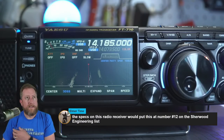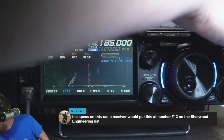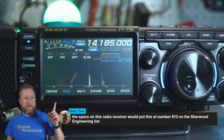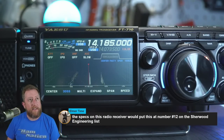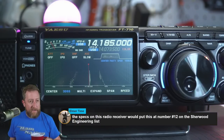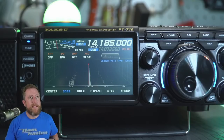Oh, somebody's making a hot claim. Elmer Time is saying that this radio will be number 12 on the Sherwood Engineering list. Okay. We'll see how that goes. I can't wait to see what the answer is on that. It'll be happening soon.